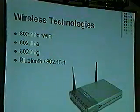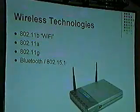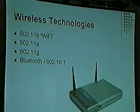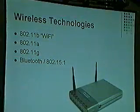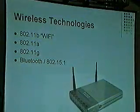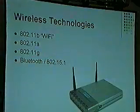Okay, so we have 802.11a, which is a 5 gigahertz variant of 802.11b. It's actually newer than 802.11b. Then we have 802.11g, which is the same performance as 802.11a, but in the 2.4 gigahertz band, and that's a bad idea for reasons we'll go into later. And then we have Bluetooth.